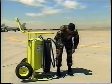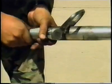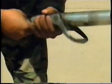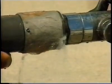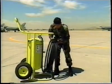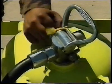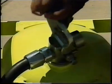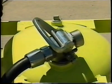Before charging the extinguisher, make sure that the nozzle is closed. You need to make sure that the nut holding the nozzle to the hose is secure. If this nut is loose, Halon will escape at this connection and expose you to the discharge. Now remove the entire hose from its cradle. To charge the extinguisher, remove the pin and rotate the discharge valve lever. Rotate the lever 90 degrees toward the hose.